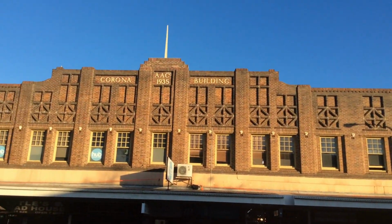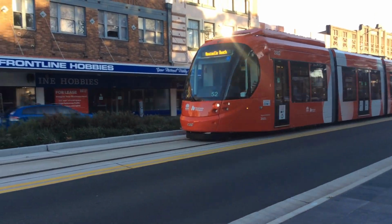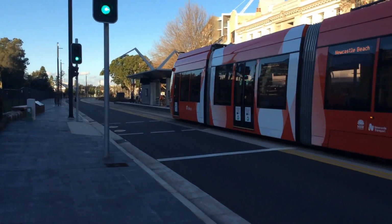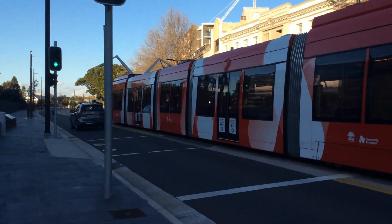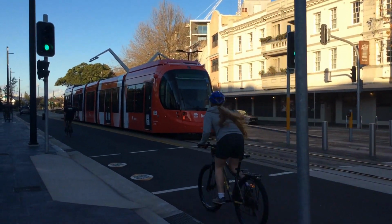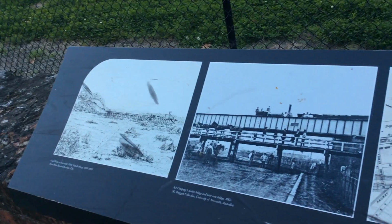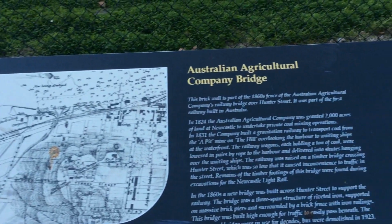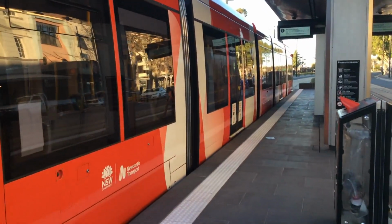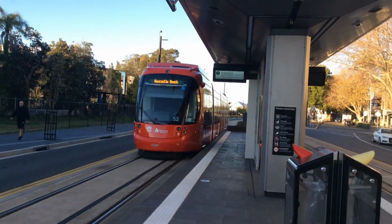Alright guys, it's the Corona building. Newcastle Beach Service, tram 52. Driving into Crown Street. Zoom. Zoom. Little stuff about a railway bridge. Newcastle Beach Service. Departing Crown Street.